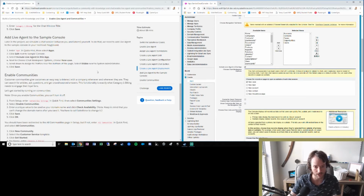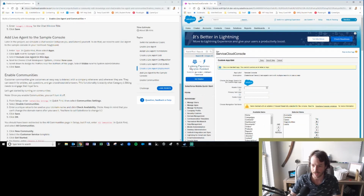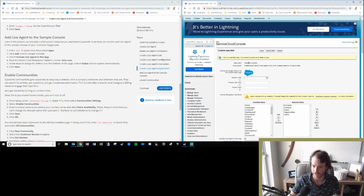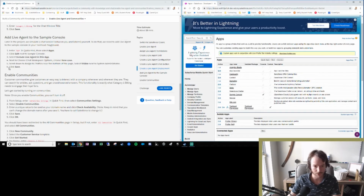Scroll down to assign to profiles near the bottom of the page and select visible next to the system administrator. This is something you could do in the profile too, but it's defining that the system administrator can see this service cloud console, which is the sample console. All right, all that done, go ahead and hit save. All right, that's done.